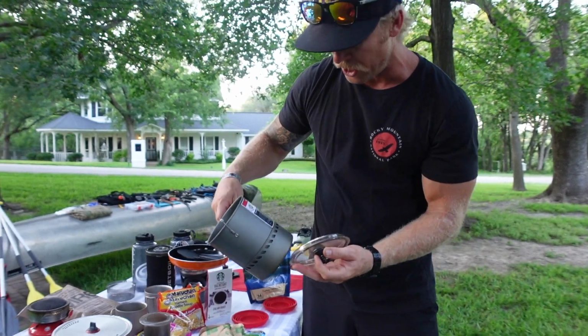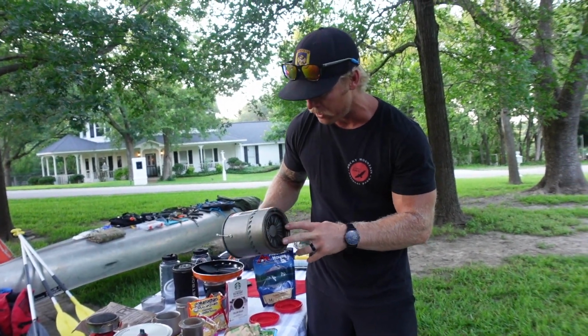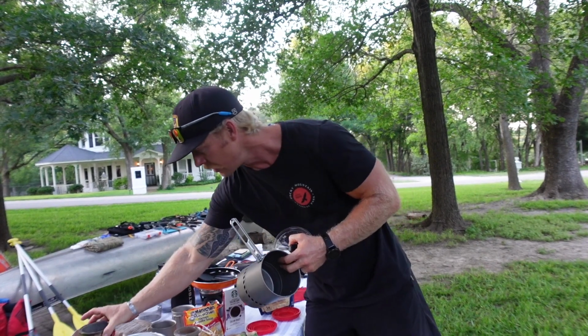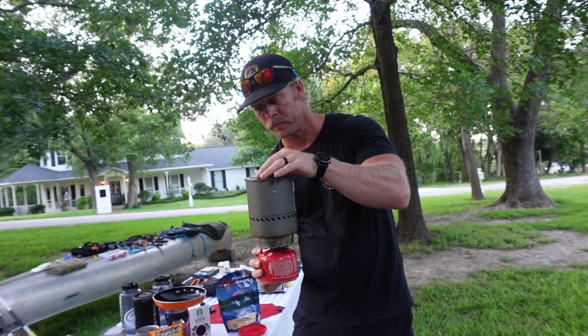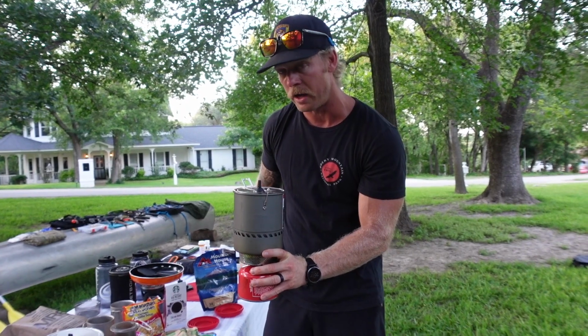MSR makes a great product right here. This is kind of their jet boil look-alike. This thing works incredibly well. It heats up quickly. It's got a little bit larger capacity than that jet boil flash, so I really like this. And it's pretty efficient the way that it sits just right on top of this right here. But yeah, that thing is awesome. This is actually what I'm going to be bringing to the Boundary Waters.